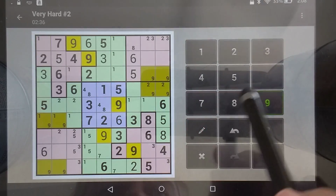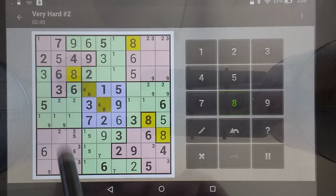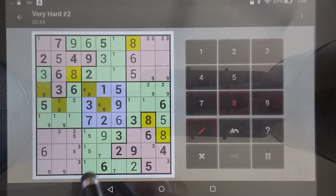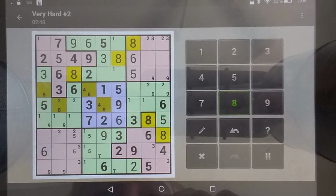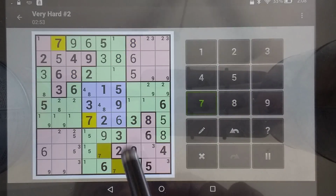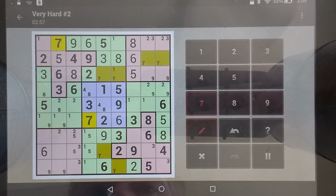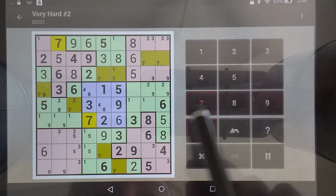All right, back to the 9's, the 8's, only 1 8 left, which means that 8 has to go there. This has to be here or here. We know this 8 has to be here. And that's it for this time around. This 7 now has to be in one of those 2. Those have to be there. This 7 has to be there or there.